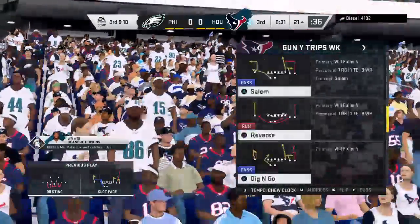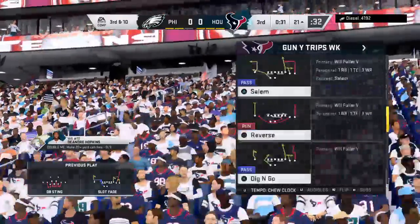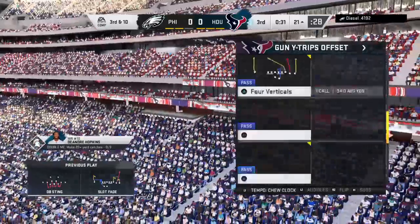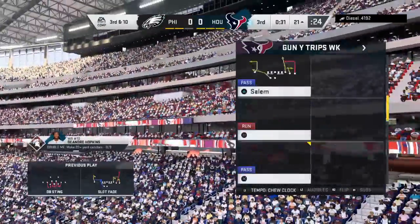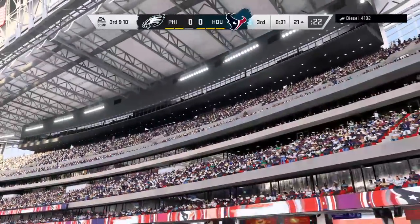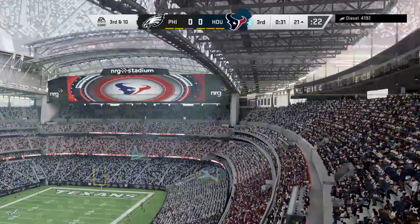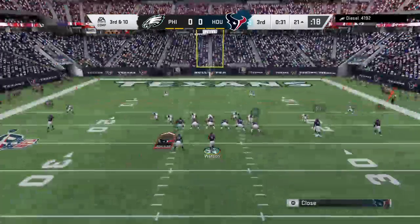Incomplete. Now it's 3rd down. We've seen these defenses make enough opportunistic plays to keep this one low scoring. Flying around, making plays on the ball, and we see yet another errant throw as a result. Big play coming up. Here's 3rd and 10. I would expect to see some pressure here.